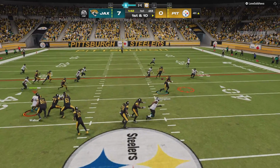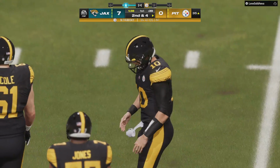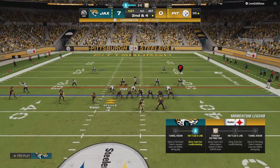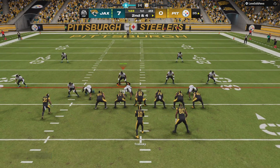Now it's Trubisky. And he'll get it right back to Washington. And that's good for a gain of 6. And that's going to bring up 2nd down. The pickup of six. Brings up second and four at the 35-yard line.